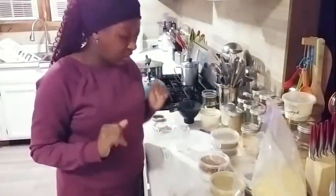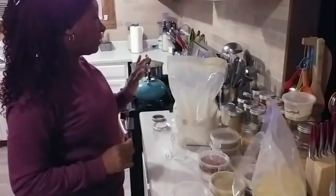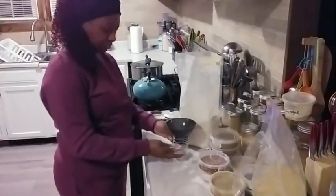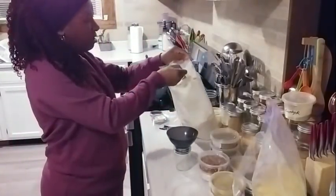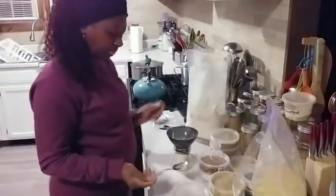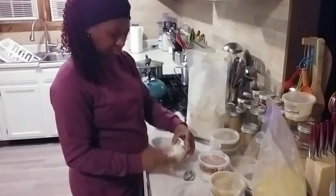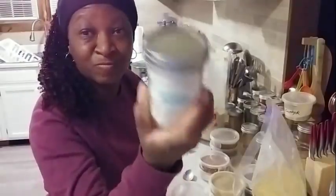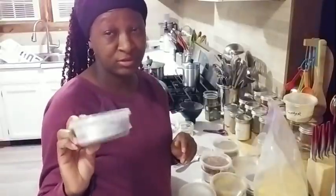Now I'm getting ready to do my onion powder. And this is the bag that I have right here for my onion powder. Open that up, get my funnel on, because this could get messy. All right. A pretty good bit. And there goes onion powder.